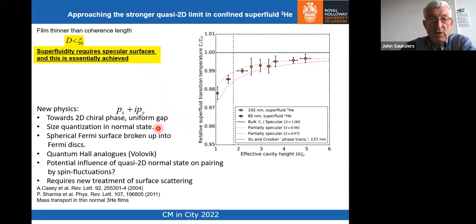So the quasi 2D state then relies on size quantization in the normal state. So because of size quantization, the component of the momentum normal to the surface is quantized, particle in the box effect. So the spherical Fermi surface is now broken up into a set of Fermi disks, and there are predictions by Volovik of analogs to the quantum Hall effect from that set of Fermi disks. So you can think of that as analogous to the de Haas-van Alphen effect, if you like, where the Fermi disks are kind of like the Landau levels, but now generated by a finite size confinement rather than the magnetic field. I'm just going to show you that on the next slide.